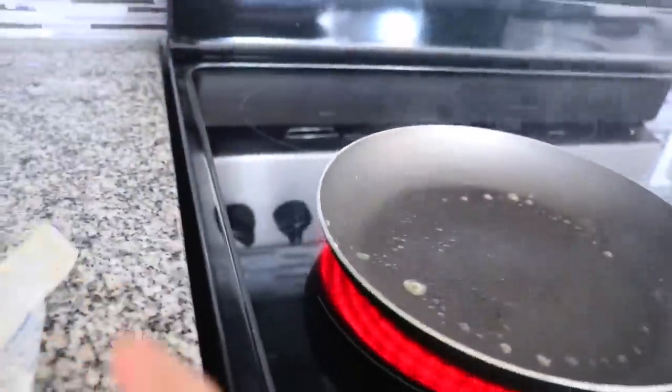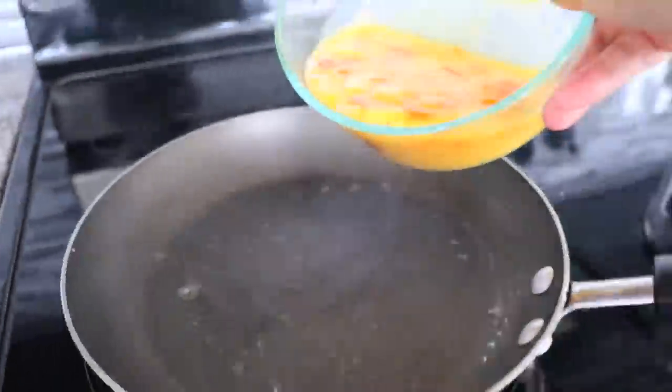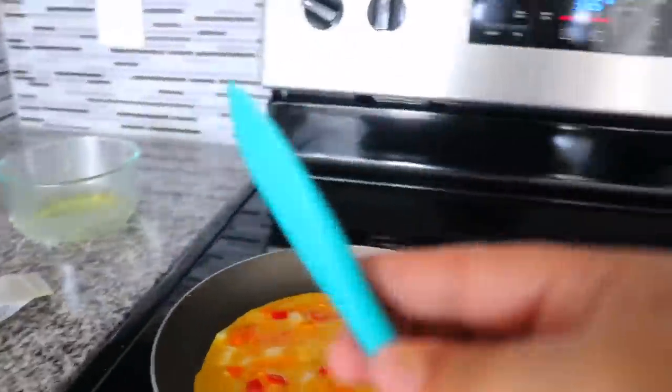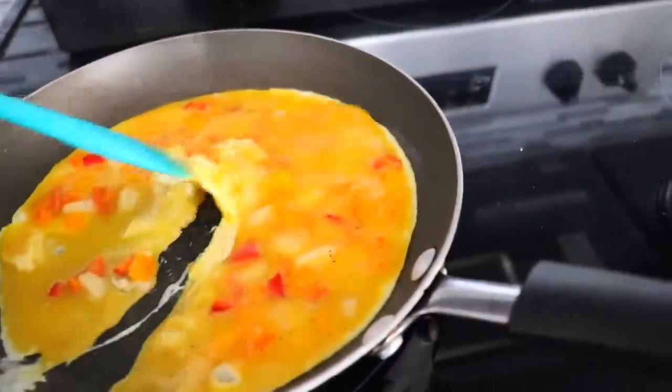So what I'ma do is I'ma take this butter, and then we're just gonna do the same thing that we did with the biscuits. Little spatula thing right here. Just don't let the egg stick.